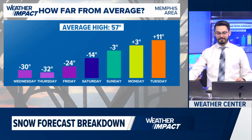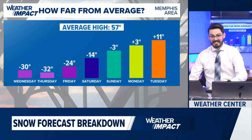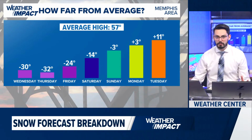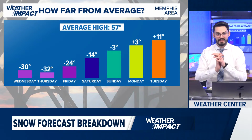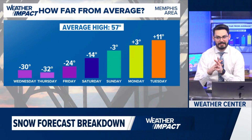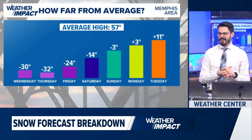So we haven't really called winter over just yet. Meteorological winter does end once we get into March, but we could still see some cold bursts. Of course, if you're a gardener, you don't want to be planting just yet with this warm spell that we've got coming up next week, because we can still see frosts into early March. I'm trying to remember, I think it's March 5th is the average last frost date for Memphis. I'll have to look that back up.